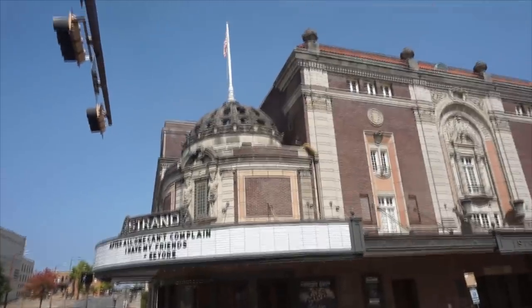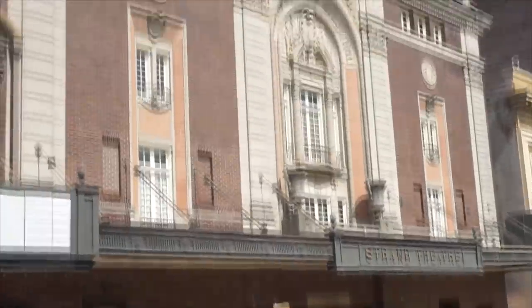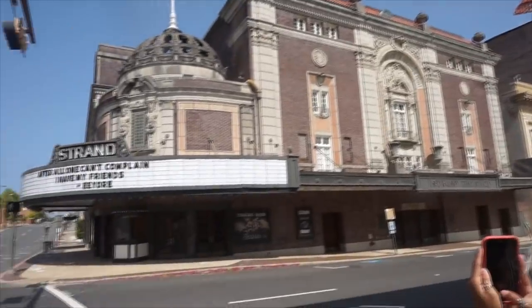Here we have a cool building. It's like a theater. It's called the Strand Theater, so it's pretty cool. I like it.